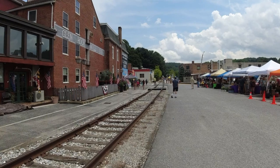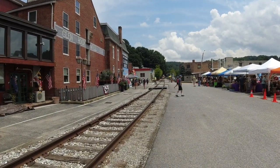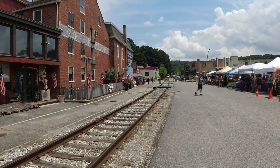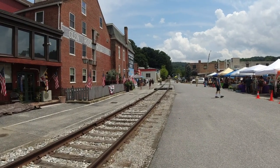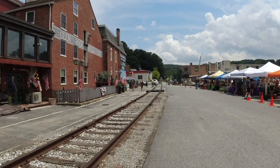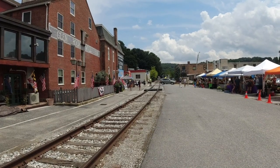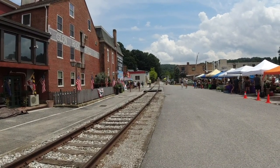All right, guys, so here is 6076 coming into Glen Rock. People are hurrying across the tracks there. We have the flagger in place. We're just checking out the market that's here today. We heard the train coming, so we had to run out. This is the 1 p.m. train that left New Freedom at 1 p.m. And it takes them about a half hour to get up here sometimes.